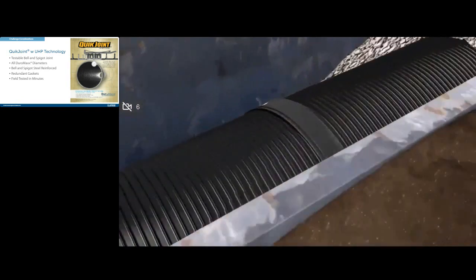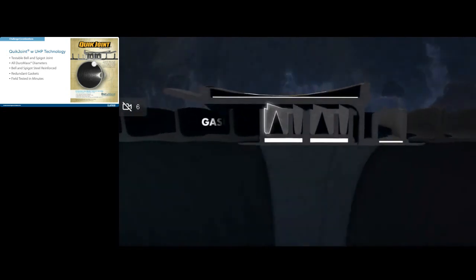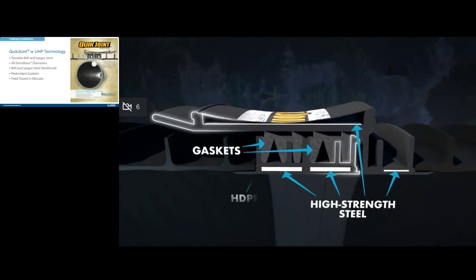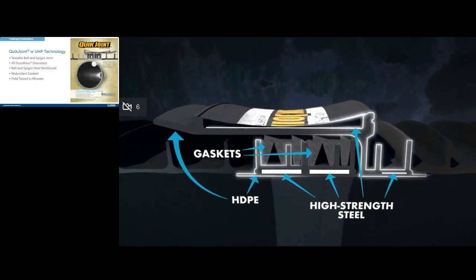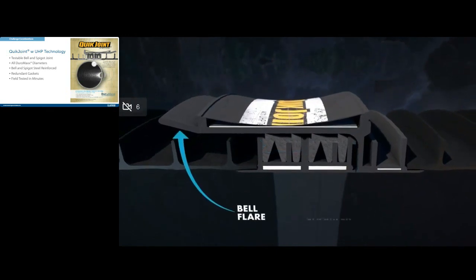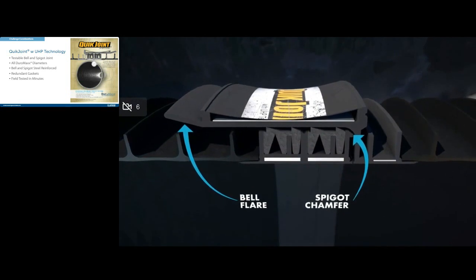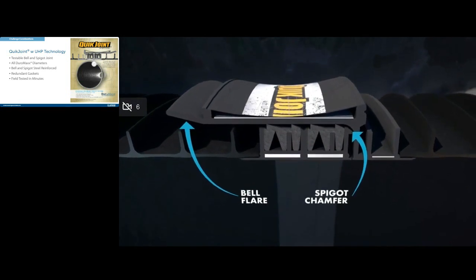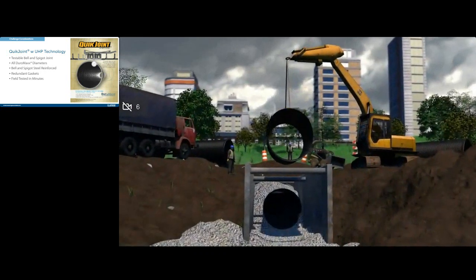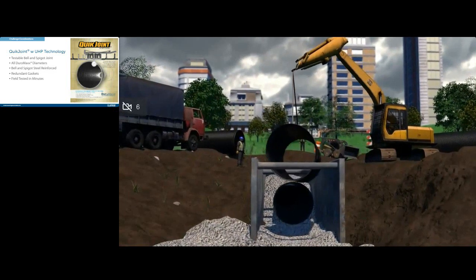Quick Joint is designed to provide ease of installation and long-term reliable compression of redundant gaskets between high-strength steel that is fully encapsulated by high-density polyethylene, or HDPE. Quick Joint's enhanced bell flare and innovative spigot chamfer allow for quick and efficient alignment and installation, especially in tough trench conditions. Duramax provides the lightweight, low-cost structural advantages of traditional HDPE with none of the disadvantages.